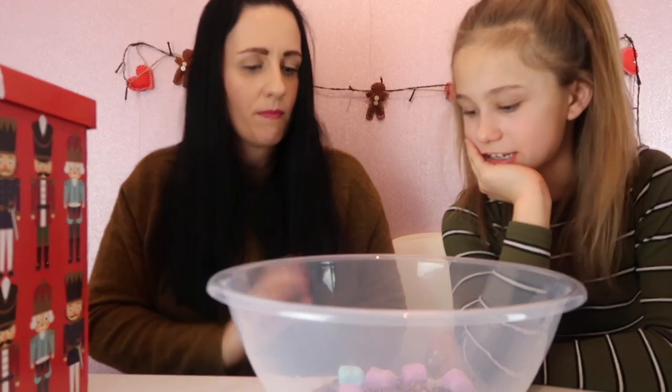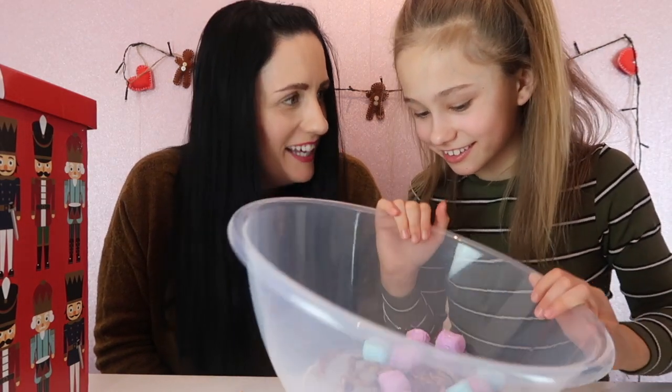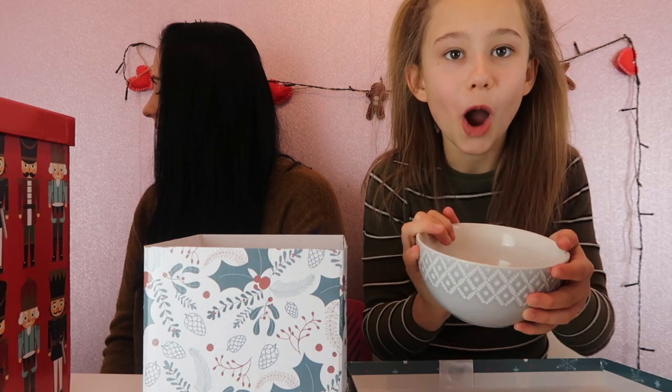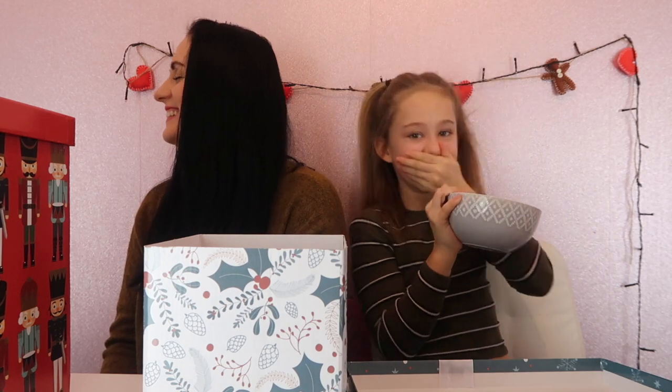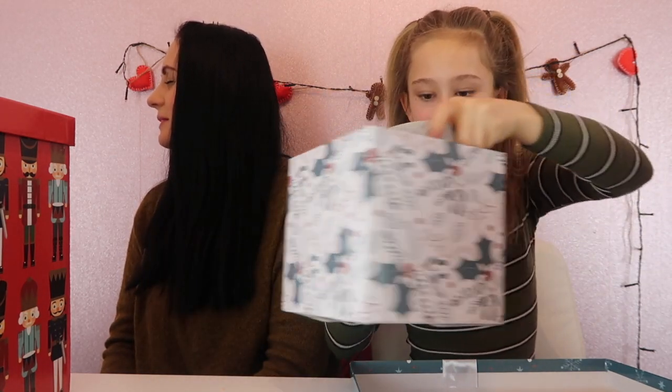I may as well just end the challenge. Look, it's turning brown. Well, it smells lovely. Oh no. I don't think Twiglets were any worse than ketchup, to be fair.